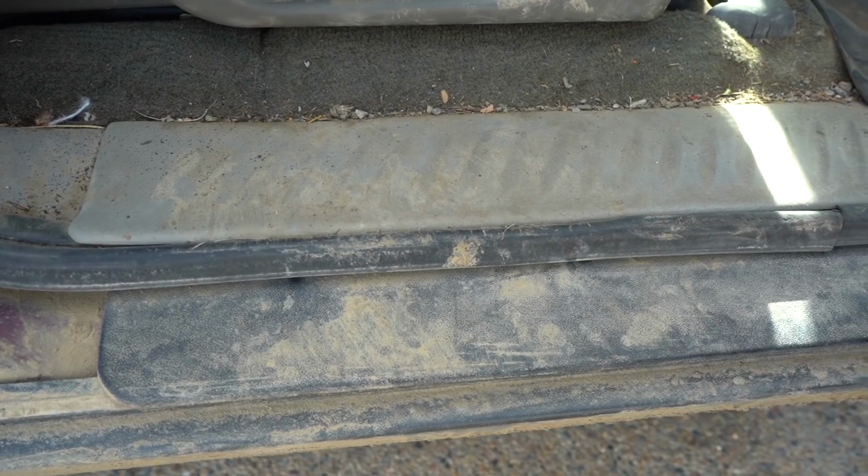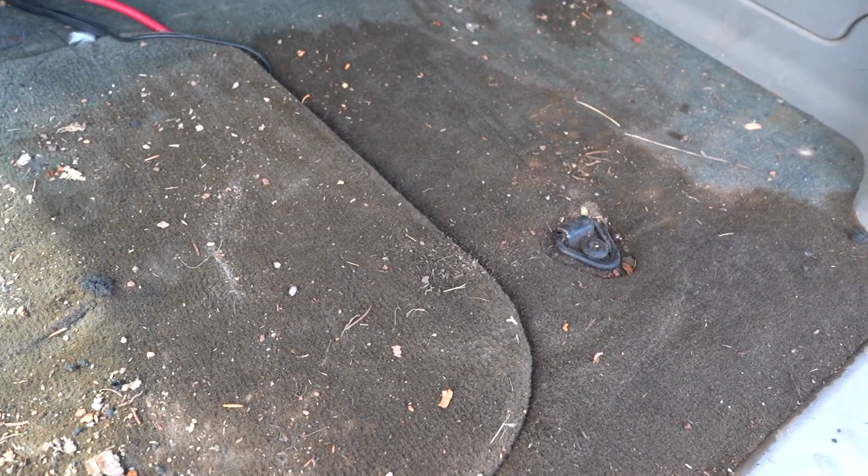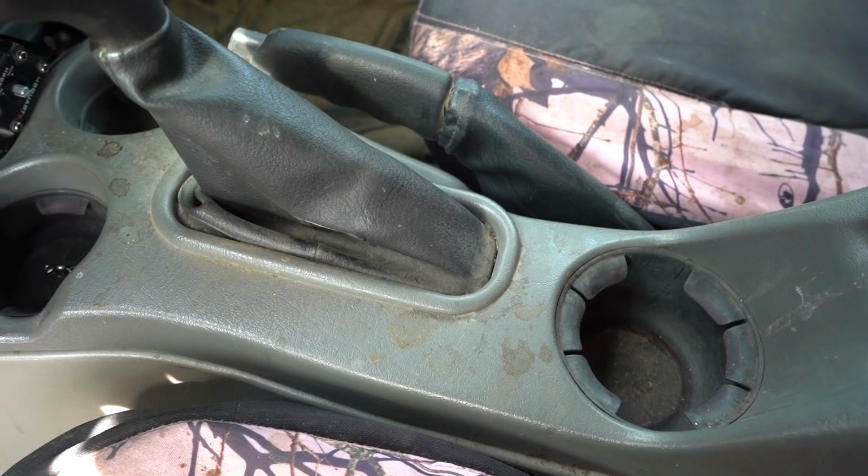But moving inside, and I get a new surprise every time I detail this vehicle. This time it's motor oil that was spilled in numerous spots, the worst of which is in the back. But aside from that, the rest of the interior isn't much better, as the carpets are a mess and all the trim is dirty and grimy.